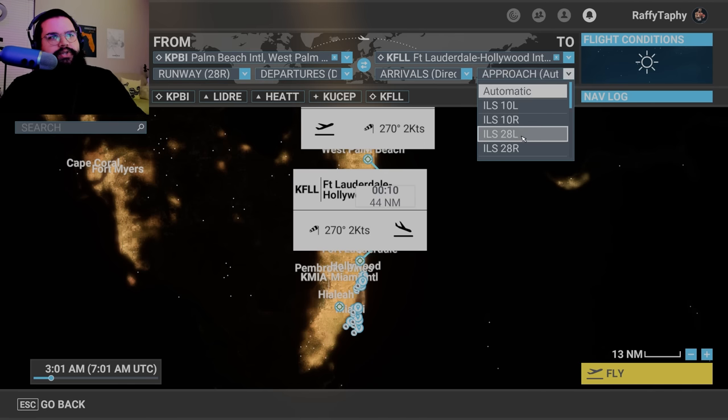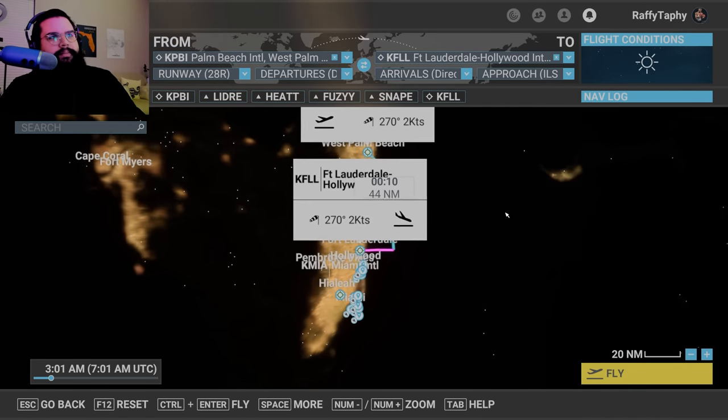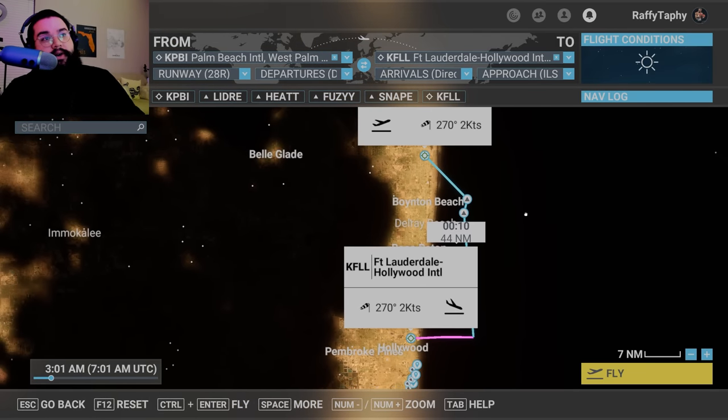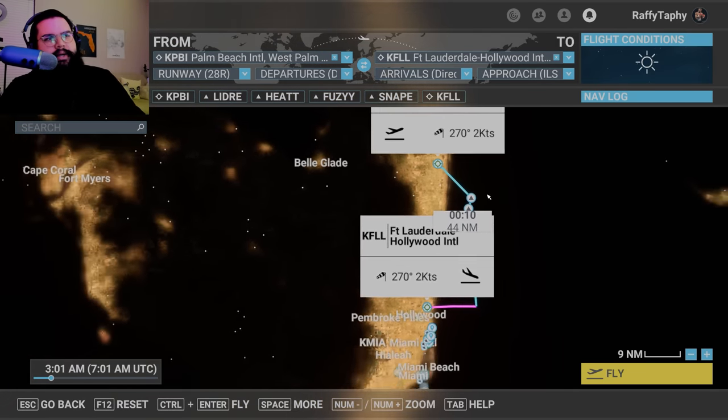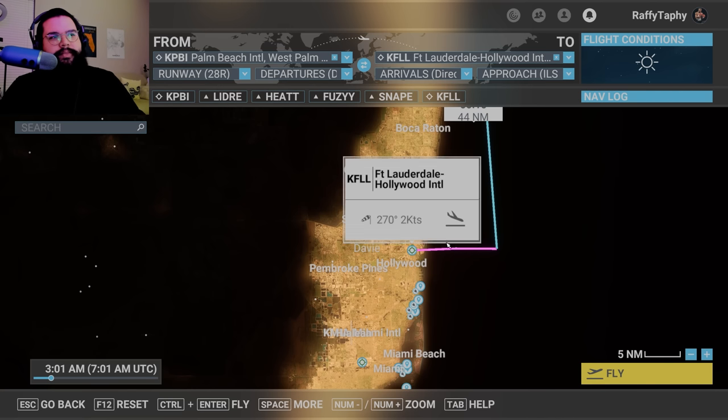Let's pick an approach here. Okay, so we picked an approach here, and as you can see on our flight plan, we are gonna come out to the coast and kind of ride it down and land at Fort Lauderdale Hollywood International.